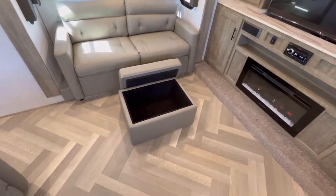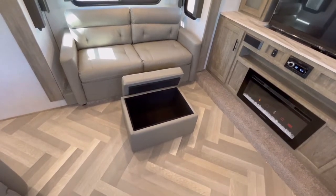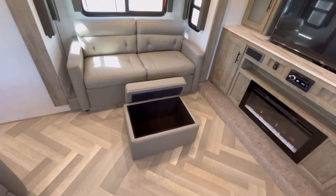But let me know, would you like to start seeing this in the regular Salem Hemisphere fifth wheel? I'd be curious to see what people think about that.